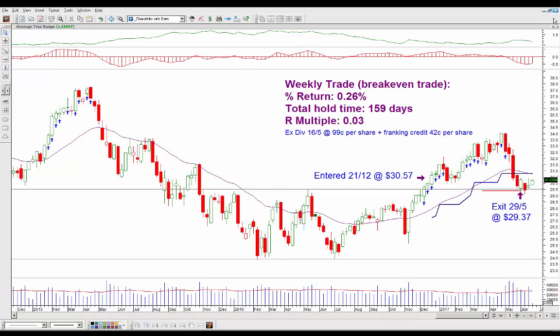So moving on to the next trade, National Australia Bank. This was a long-term weekly trade that I shared with you back, I think, in my February newsletter video. I bought into this one when it broke to new highs, came up in my scan. You can see the arrows there. Every time there's an arrow on the chart, it would have come up in my scan that week. Liked what I saw, moved beautifully, even paid a dividend.